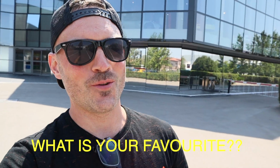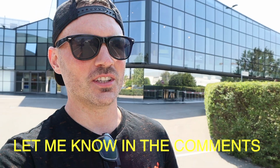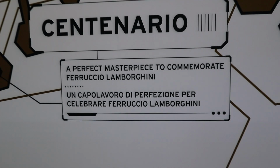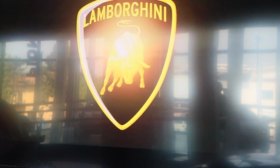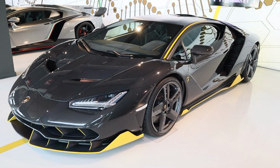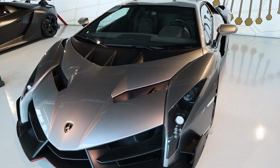Well, Lamborghini Museum, thank you very much for having me. And the Whimper Brothers. Right, it's hard to say what is my favourite car. It was the Centenario. Yeah, just the carbon fibre. I was just like, wow. Unbelievable car. I mean, that was only worth like a few million, compared to that Veneno.